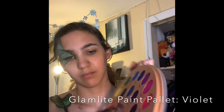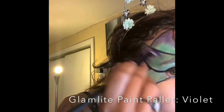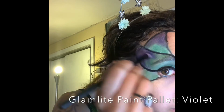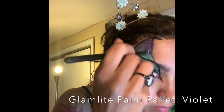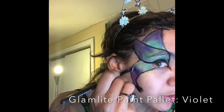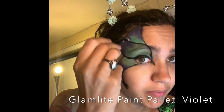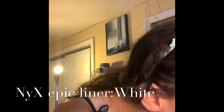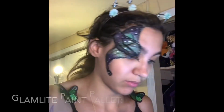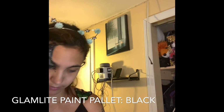And then I went in with straight violet, and I just made that purple on top a little more pigmented. I went in with my NYX Epic Liner in white, and I just made those dots. And before that, I just went in with my Tarteist and made the lines. I couldn't put it on camera. It took way too long. I had to be right up close to my mirror.